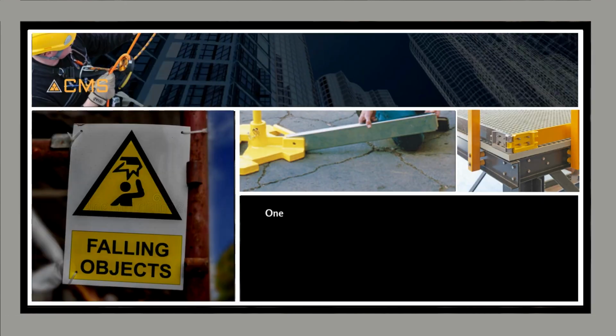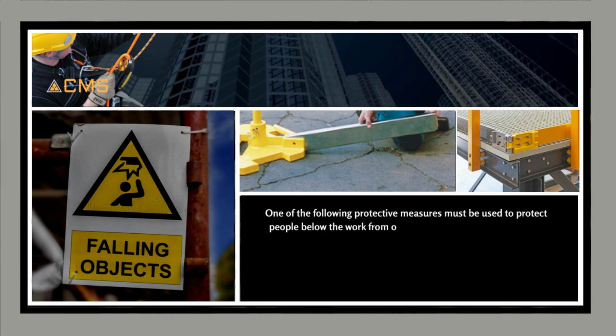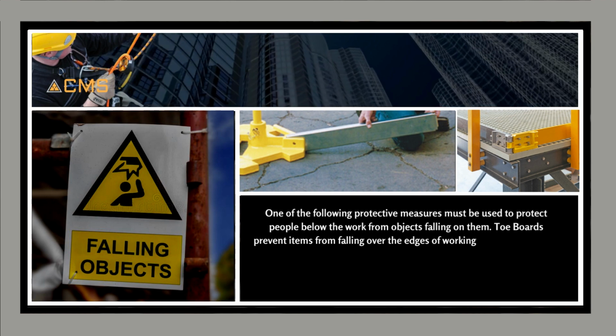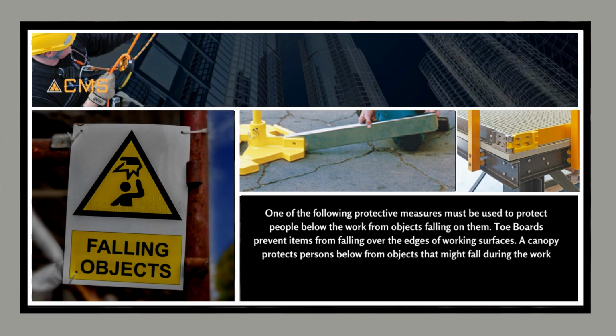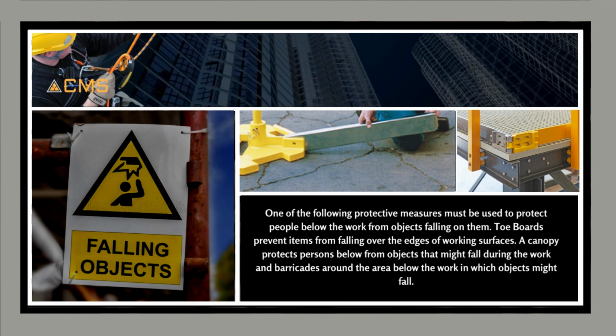In other scenarios, one of the following protective measures must be used to protect people below the work from objects falling on them. Toe boards prevent items from falling over the edges of working surfaces. A canopy protects persons below from objects that might fall during the work, and barricades around the area below the work in which objects might fall.